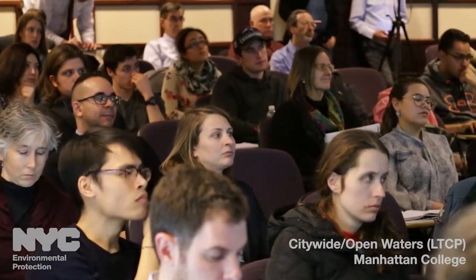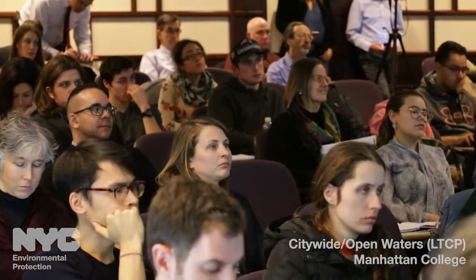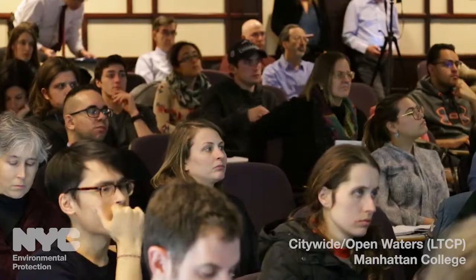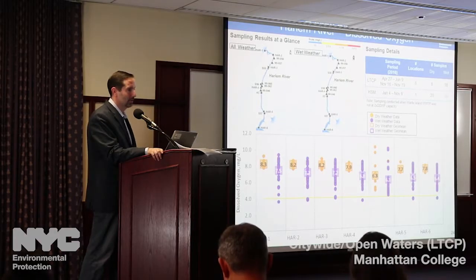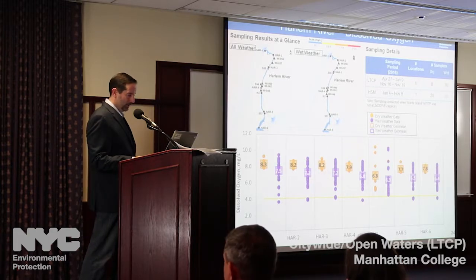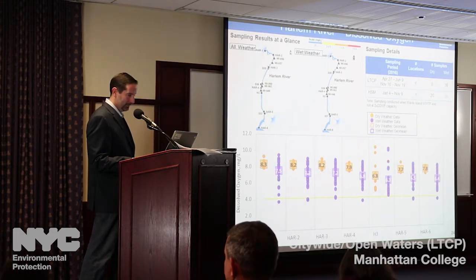And this is the last one in terms of water quality, dissolved oxygen. Again, looks pretty good. This one's class I, so it's never less than 4 across the entire Harlem River. You see a few excursions. Those are in the bottom waters, but nothing too significant, where you're not getting really hypoxic or anything like that.